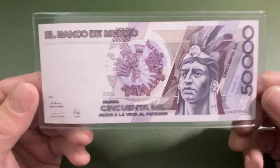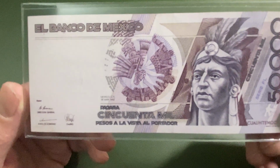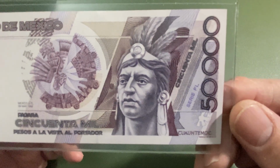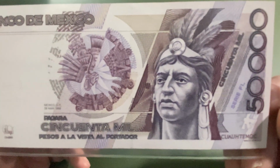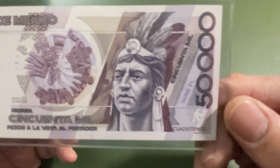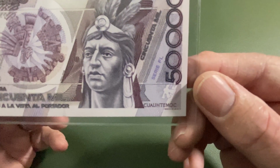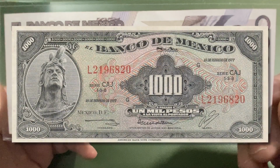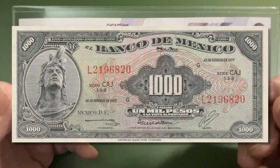The 50,000 pesos was issued only from 1986 to 1990 and features Cuauhtémoc with a stylized glyph representing his name. Cuauhtémoc was the last Aztec ruler, in 1522, and was executed by the Spanish conquistador Hernán Cortés. He appeared on the 1,000 pesos from 1948 to 1977.